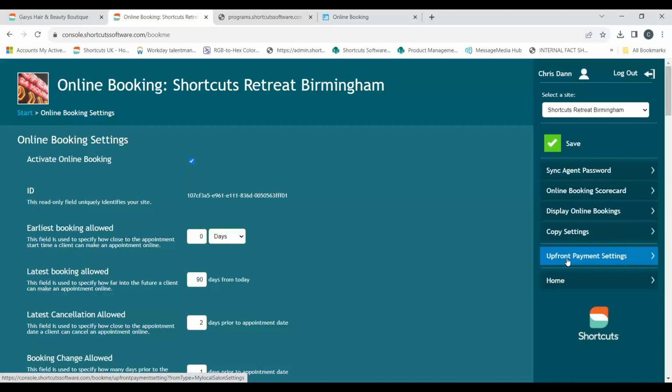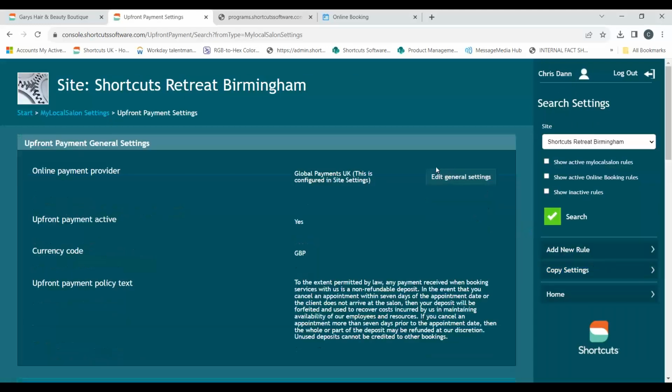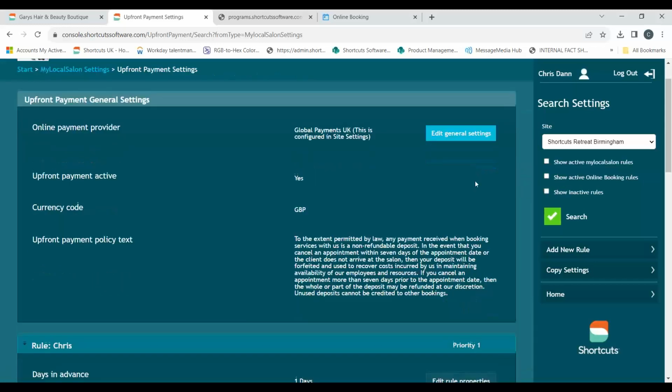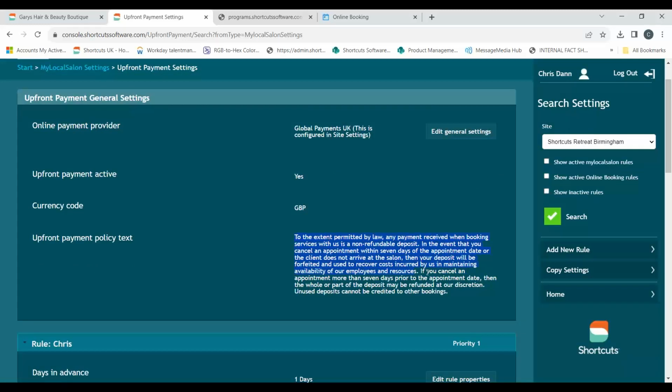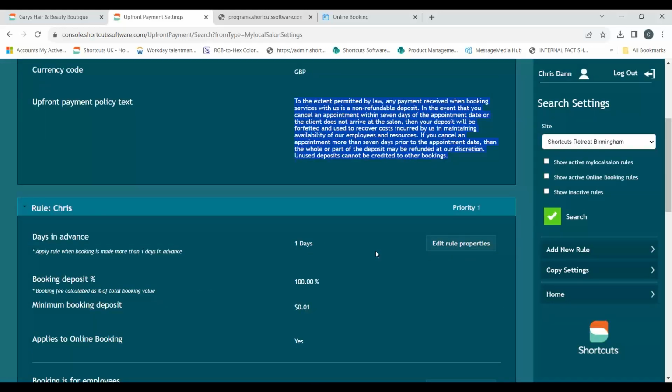So to set up your upfront payments, all we do is click onto the right-hand side. You can also click Edit General Settings in the top right and connect your Stripe account just there as well if you need to. And always ensure you've got your upfront payment policy text configured as well. Then underneath, you will have your rules. Now, your rules are basically the terms and conditions of your upfront payments. So we click Add New Rule to the right-hand side.